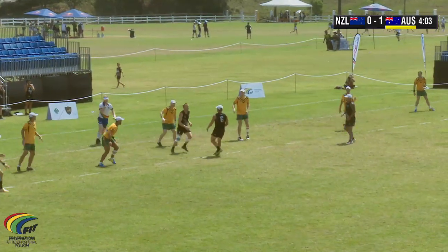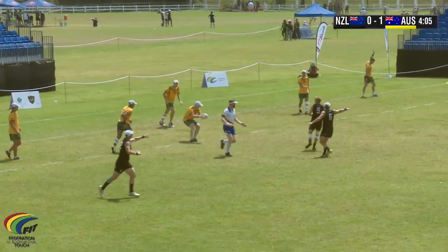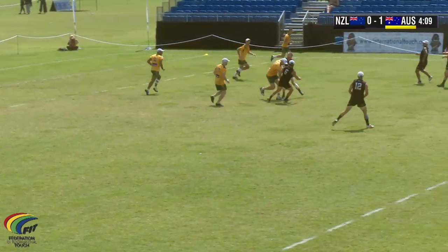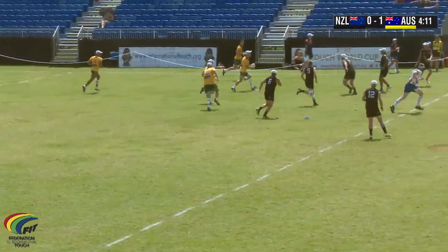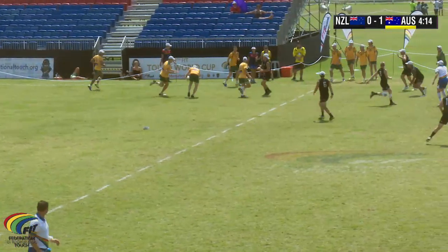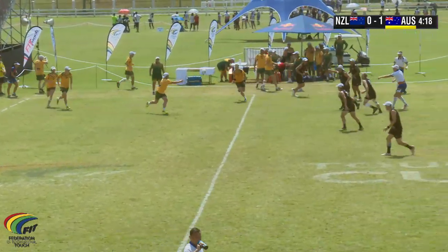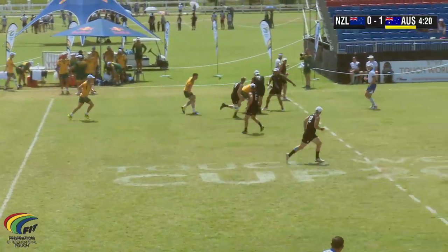Oh, they were in a hole there, New Zealand. I thought Rahari could have gone through, but very well wrapped up there by the Australian defence. Yeah, it was alarm bells there. The space became available to Rahari on that occasion. It might have been a chance if he just drove straight forward and had a dive at the line, but Zanetti again scrambling in defence and making a big touch for the Aussies.